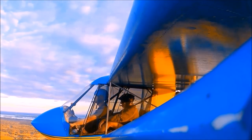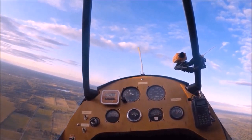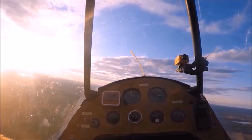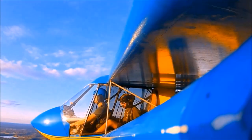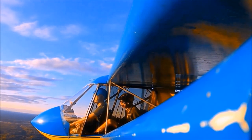Maintain 2,000 feet, keep the string in the middle. There we go. So here you might want to put a bit more aileron in it. There. See that? That's a nice bank angle. And it fixes the string, right? It did, yeah.